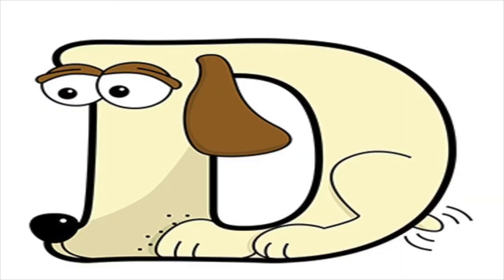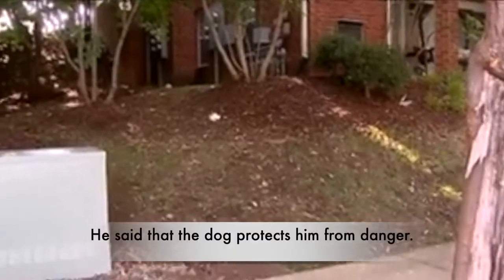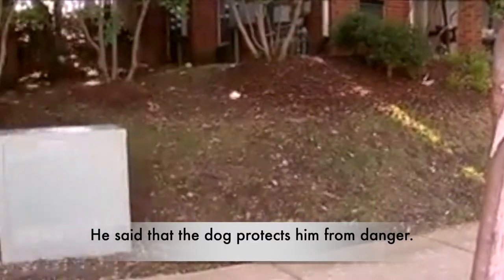D! I met a blind man with his devoted dog. He said that the dog protects him from danger.